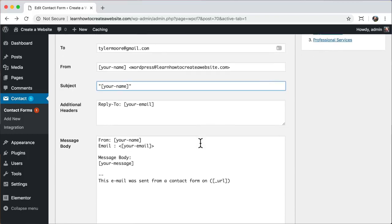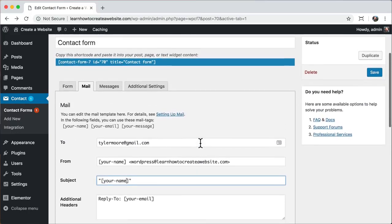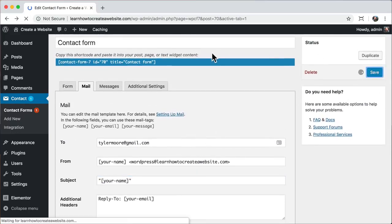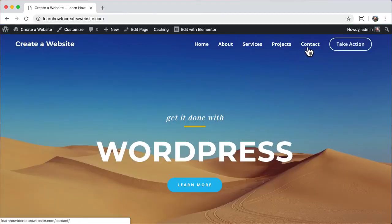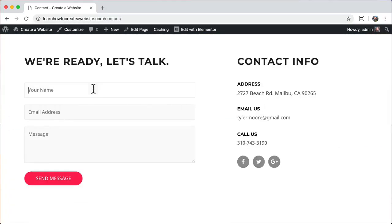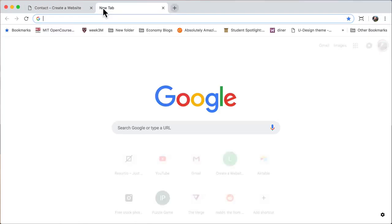All right, and now we can see the message body. It's going to be from their name, their email, and then it's going to have their message. And then it's going to say this email was sent from a contact form on yourwebsite.com. All right, so let's save that and let's go see if it works. So let's visit our site and go to contact and let's fill out this information and let's press send message. And now we can open up our email and we can see that our email is sent.